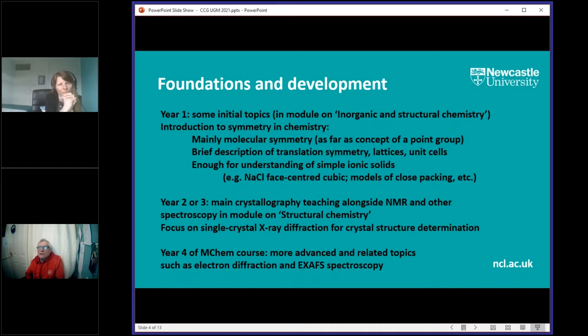The main part of the crystallography teaching came in year two. I think it's being revised at the moment and we'll probably be moving into year three, but I'm not involved in this anymore. And it was taught alongside other structural methods, mainly NMR and other spectroscopies, in a module called structural chemistry, which tied together lectures and practical sessions. And the focus here is on one particular part of crystallography, of course, and that's single crystal X-ray diffraction for determining crystal structures. And then later on, I was able to introduce some more advanced topics into the final year of MChem when we developed into four-year courses at the master's level.